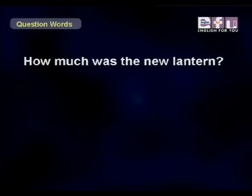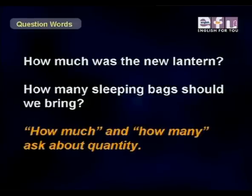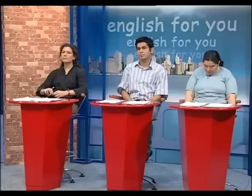Right, two more sentences. How much was the new lantern? And how many sleeping bags should we bring? How much and how many ask about quantity. Okay, let's do a quick review of these how questions. Lewis, how often do you wish you had gone to camp when you were a kid? Not very often. I spent my time practicing football. Now I'm good. Great. And Monica, how far was your camp from home? It was very far. I think my parents wanted to be far away. And when I got homesick, I couldn't come back home.